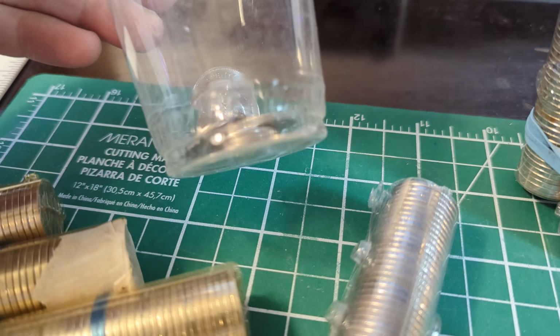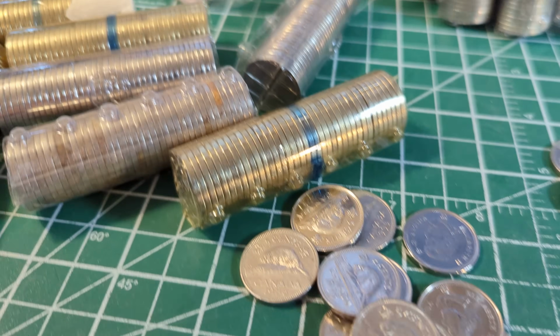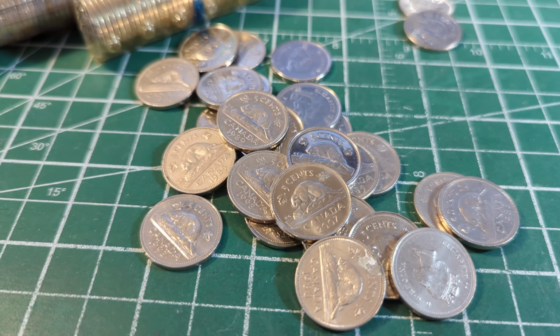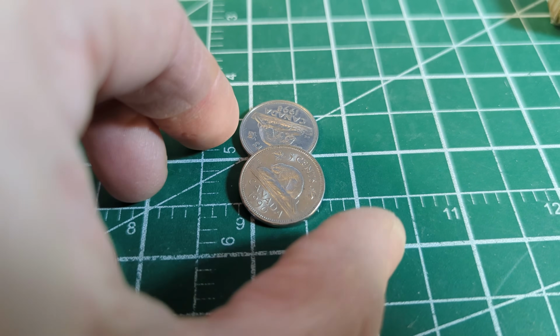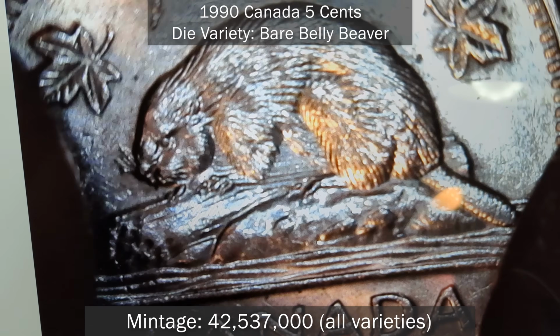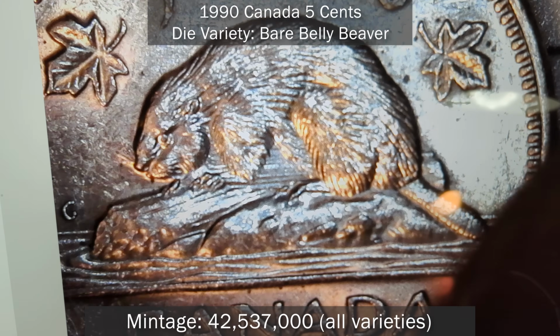Fingers crossed. So we're already doing pretty well for 100% nickel in this first roll, and there's a lot of cupro nickel or copper nickel. That's what the nickels were made of from 82 until around 2000. I'm bringing you in because we've got a 1990. We want to check this one under the scope to see if we have one of my favorite varieties, the Bare Belly. And we do. And it's been a while since I found one. Check that out. That is awesome.